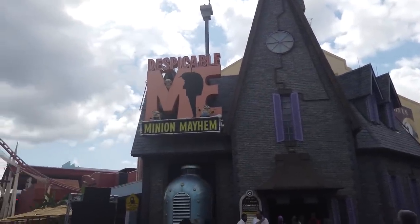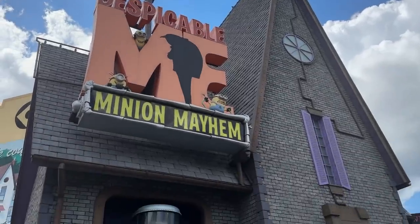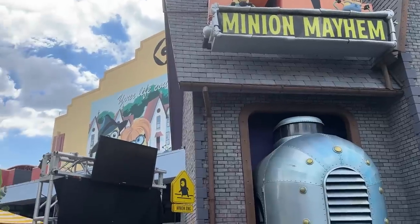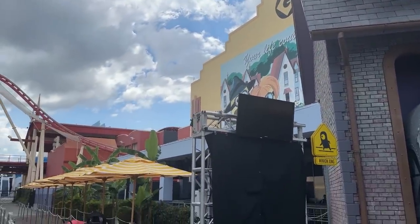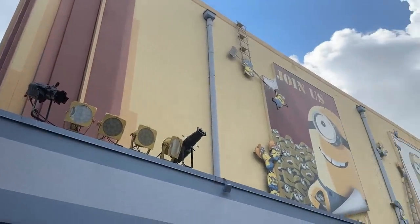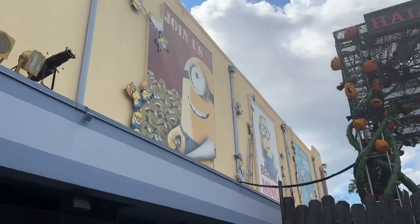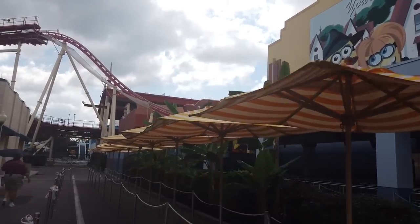Despicable Me Minion Mayhem. Despicable Me Minion Mayhem is a show featuring, of course, the Minions, where you are shrunk down to their size as they try to recruit you to be a Minion. It was previously in 3D, however, it notoriously made people very motion sick, so they took away the 3D portion of it, and now it is like watching a fun Minion movie while in an interactive seat. I actually kind of liked it better when it was 3D, even though it did make me sick, because I thought it was more exciting, but now more people can enjoy it.